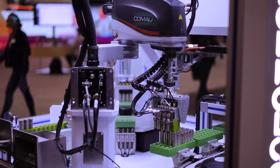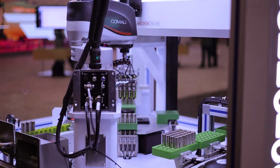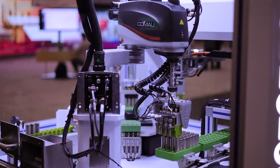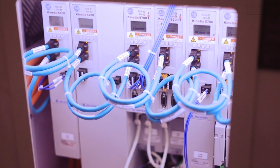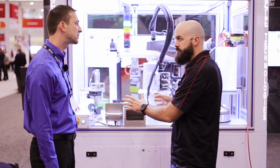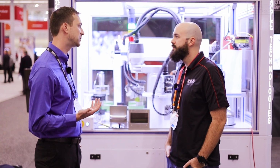Right here, we've got a Comau robot. It's actually a unified robot. What does that mean? It means it's controlled by the PLC, and it has two servo drives controlling the robot itself, instead of a typical robot controller. What type of servo drives are you using? Cognex 5700s. So no separate robot controller like you usually have with a traditional robot solution. That's right. All Rockwell.